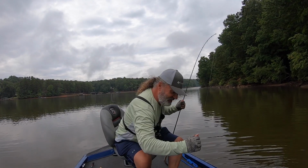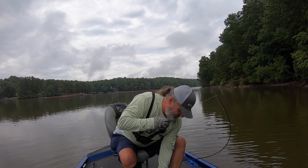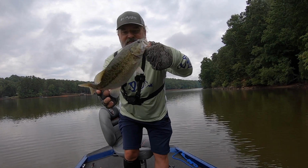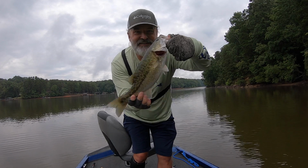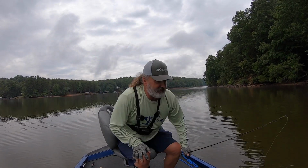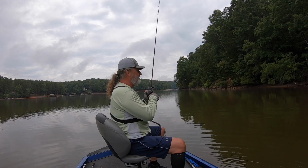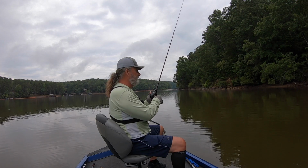Another good one. It's another solid. That's got to be 2 pounds at least. Nice fish. So if you're going to fish for bass, I don't care what lake you're on, what part of the country, a Texas rig worm needs to be part of your arsenal.